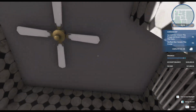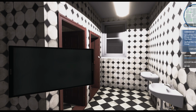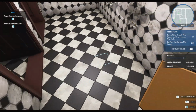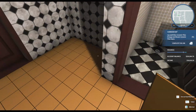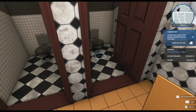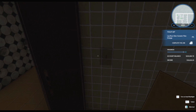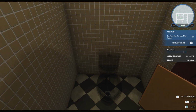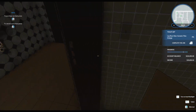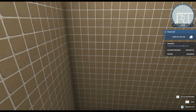Okay, now it's time for this room. Shame that fan doesn't spin. All right, so this room needs some new tiles, orange tiles, and the same with the walls. That's a very straightforward task. Before I get to the walls of these ones, I want to do these ones as well. Orange tile walls. Orange tiles. Yeah, that's doable. That's really doable. Yeah, that was it just for those.